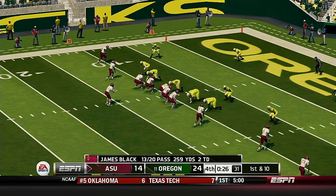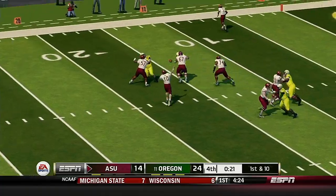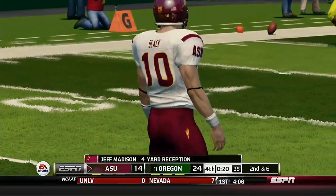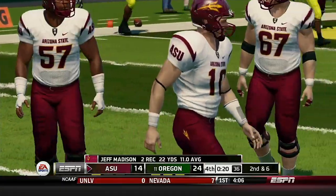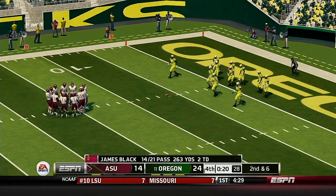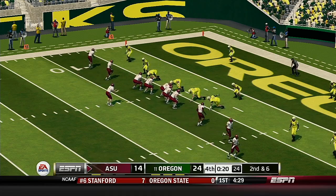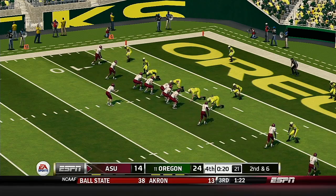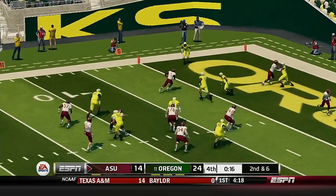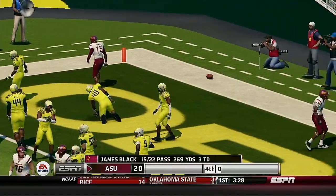They come out in a five wide set. Pulls down the catch, and he's got room here. That makes it second and six. This is the eighth play of this drive. Gets it out to his receiver in a hurry. Touchdown, Sun Devils.